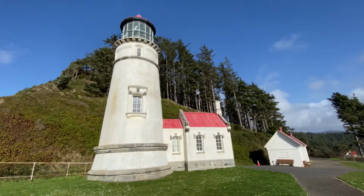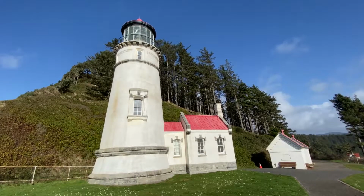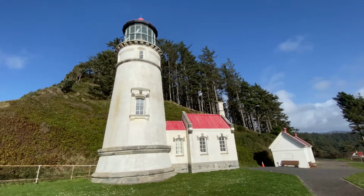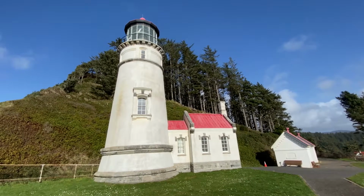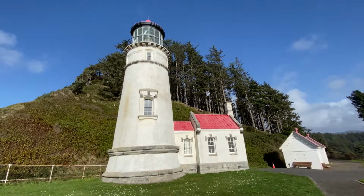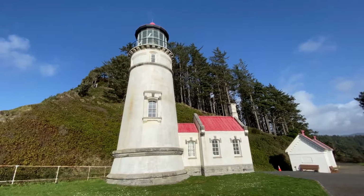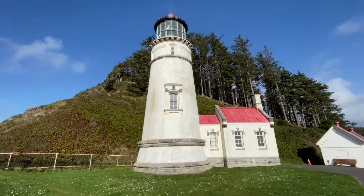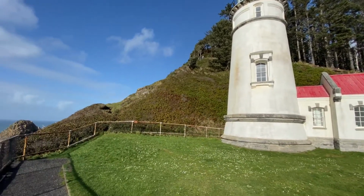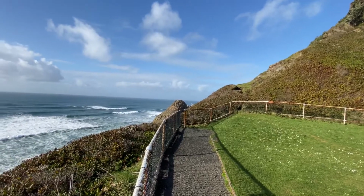This lighthouse and the caretaker's house, unfortunately, is closed for COVID, so you can't do the tours. But this is awesome. It's a nice, says half mile hike to the carriage house, and then another half mile up to the lighthouse. And just check out the view.